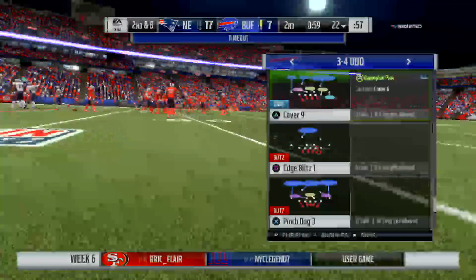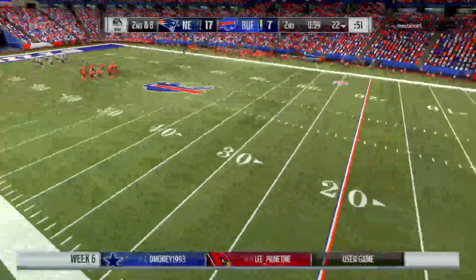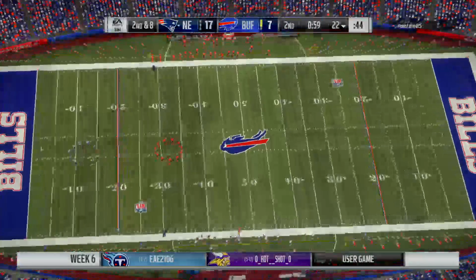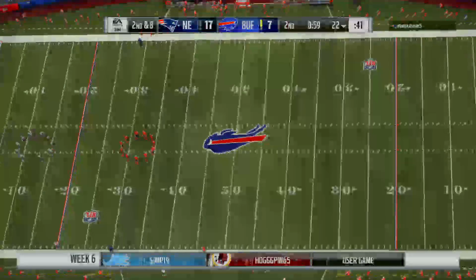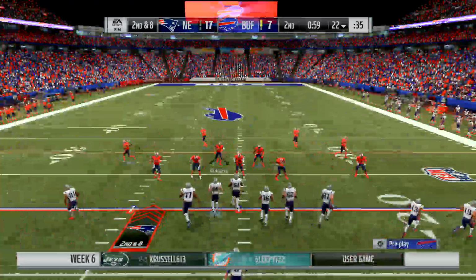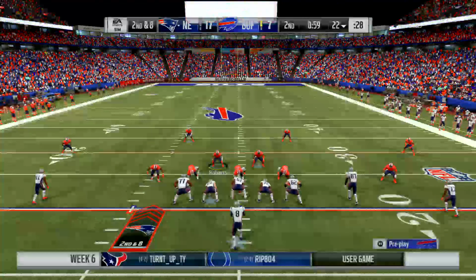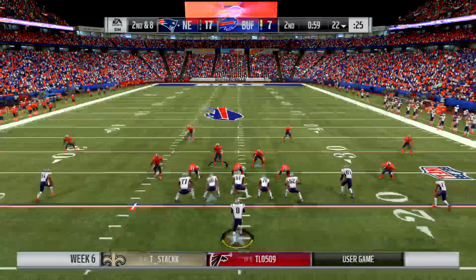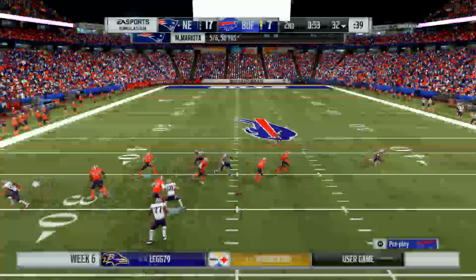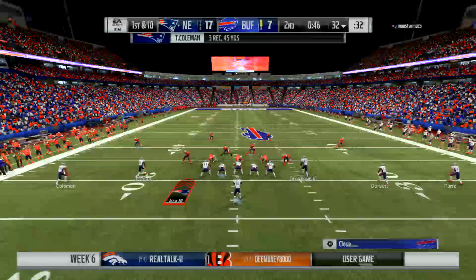Not easily done. And now the Bills are going to stop it as they call a timeout, with a tick under a minute to go before half. From the 22, here's 2nd and 8. From the gun, Mariota. The throw to the left side, caught by Coleman. And he's going to get this one across the 30-yard line. A 10-yard pickup, and it's enough for a Patriot 1st down.